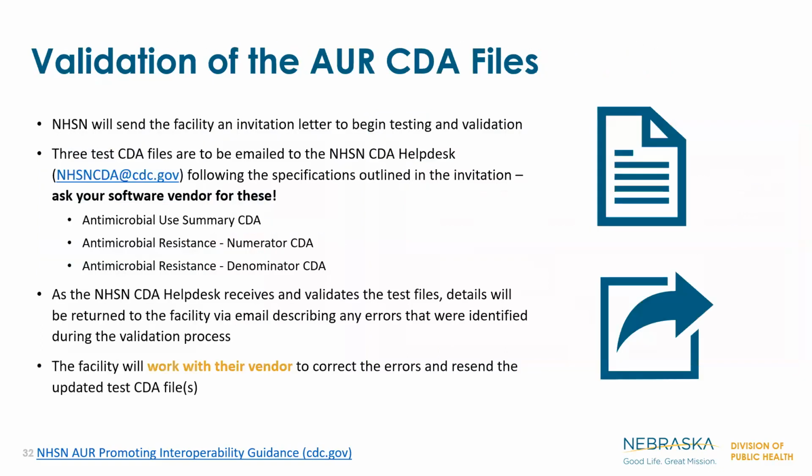If you go to the next slide, when you're looking at the validation of the AUR CDA files, NHSN will send the facility an invitation letter to begin testing and validation. 3 test CDA files are to be mailed to NHSN, and there's the email if you have these slides when you begin that process. It needs to follow the specifications outlined in the invitation, so you need to ask your software vendor for these specific things. They're listed right there. And then NHSN will receive and validate the test files. Details will be returned to the facility in an email.